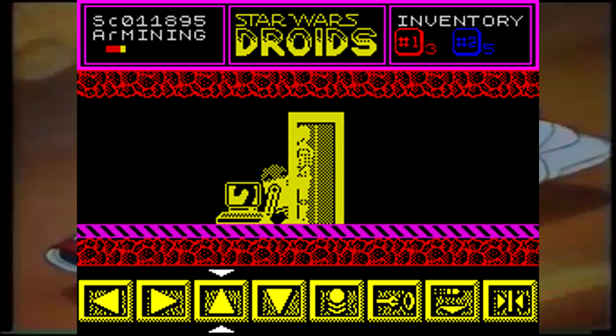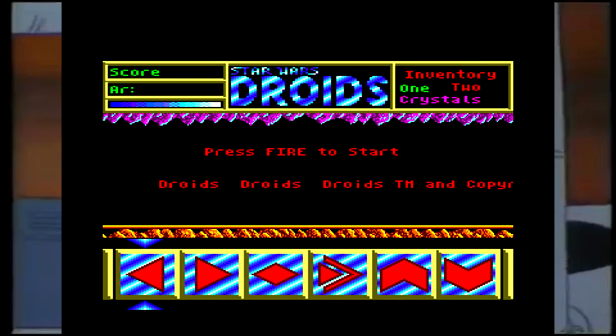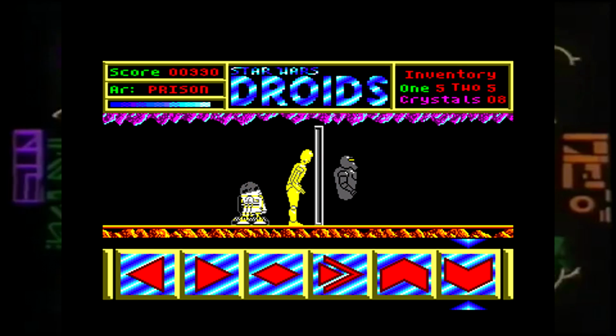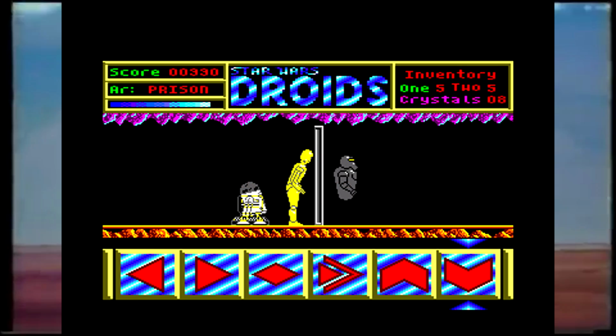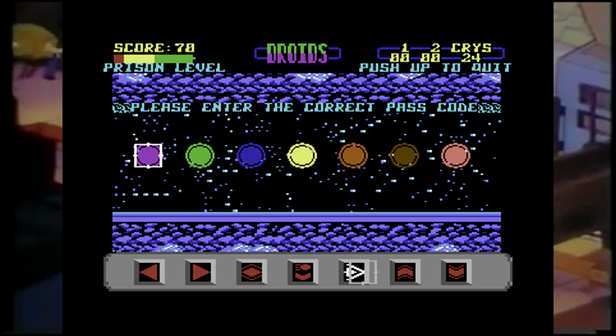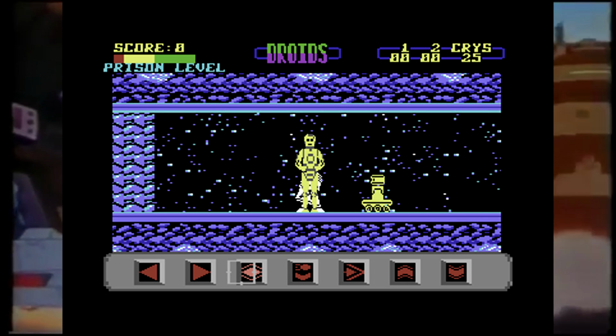In this, 3PO and R2 have been imprisoned and must work to escape the planet. The base consists of 8 levels, where you figure out basic puzzles in order to crack computer terminals so you can go to the next level. Gamers were not taken to it, however, and it quickly faded into ambiguity.